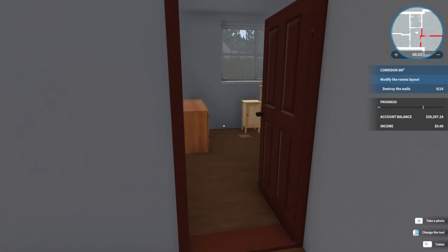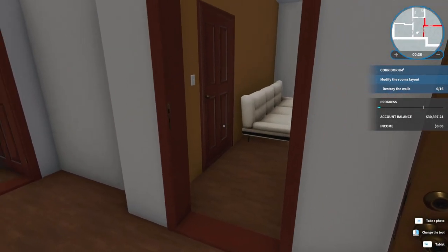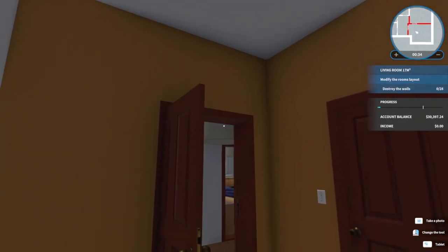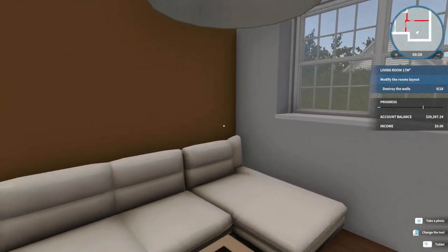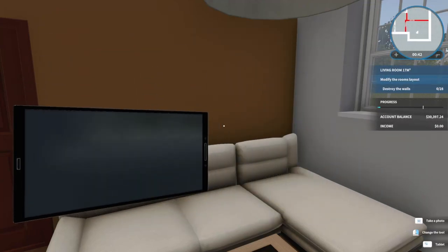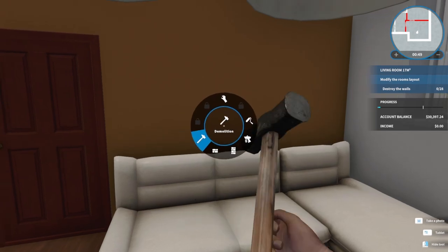It's the bathroom. The bedroom. Bedroom. Living room. This wall must be the one that's gotta come down. Okay. Oh, now we can build walls. Good.